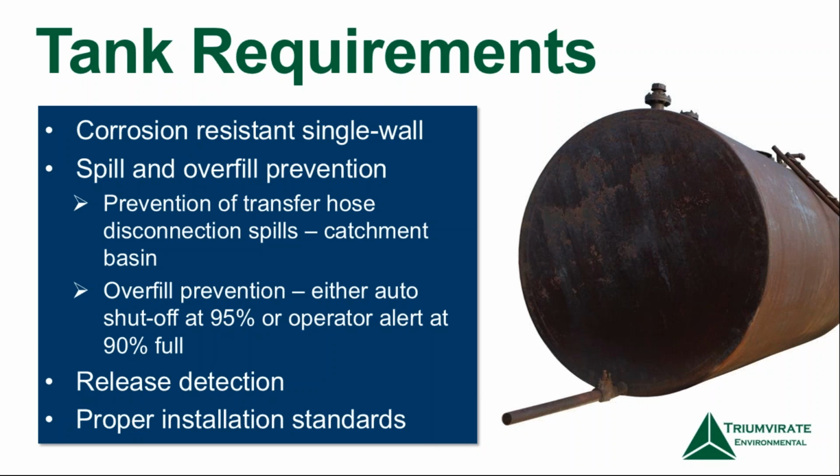Now EPA is going to have their own installation standards, but EPA, as we talked about under Subtitle I, gives the states their own authority to make it more stringent. So some states may require different inspections, may require different installation. Maybe they want a poly tank as opposed to a steel tank. So each state will differ slightly.